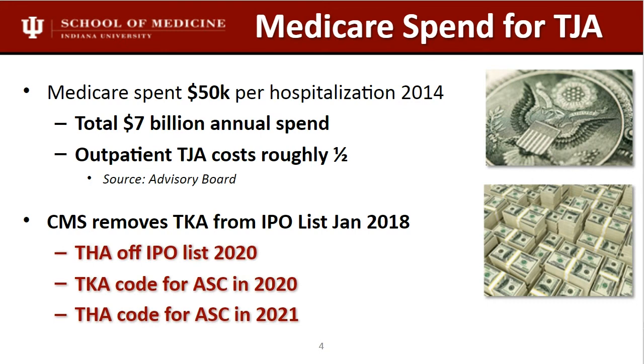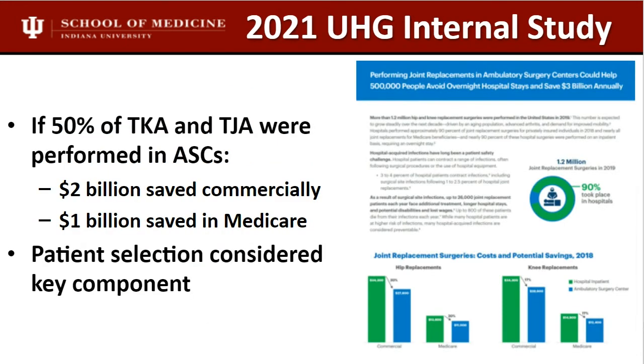CMS removed total knee replacement from the IPO list in January of 2018, and subsequently the last 2 years, total hips have come off, and then total hips and total knees now have independent codes for the ambulatory surgery center, meaning that both commercial payers and Medicare payers, Medicare patients can now have their hip and knee replacement in a freestanding ambulatory surgery center.